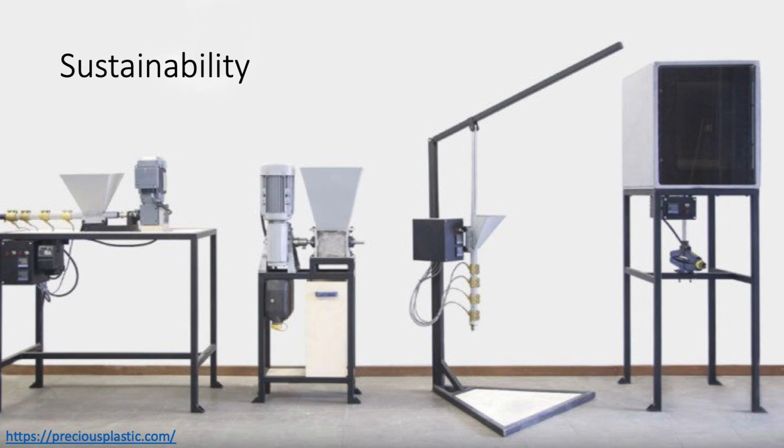The thing is, of course, there are some people working on 3D printers that use recycled plastic. This is what we're seeing here. This is a company from the Netherlands called Precious Plastic. And they have created an open source platform that allows us to shred. So this is the shredder over here, right in the middle here. This is a plastic shredder. So you put all your plastic bottles, for example, in the shredder, and you get plastic pellets.